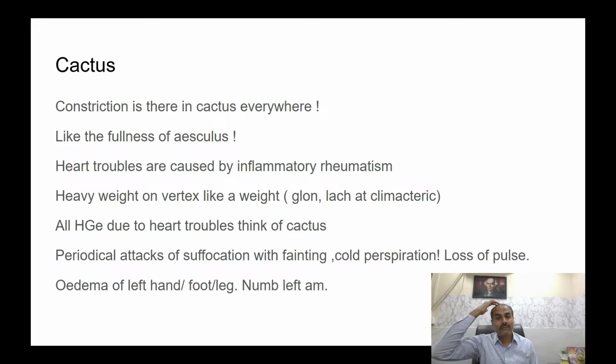Heavy weight on the vertex like that of glonoine, if it is a patient who is in menopause, climacteric age, Lachesis should be thought of. All hemorrhages or hemorrhage related troubles with the heart disease or connected with heart disease, think of Cactus as a remedy, and Lachesis if it is climacteric.